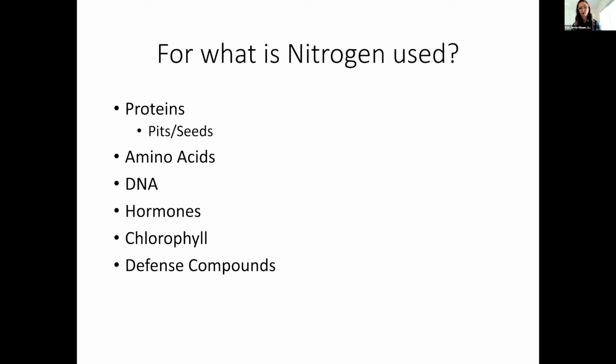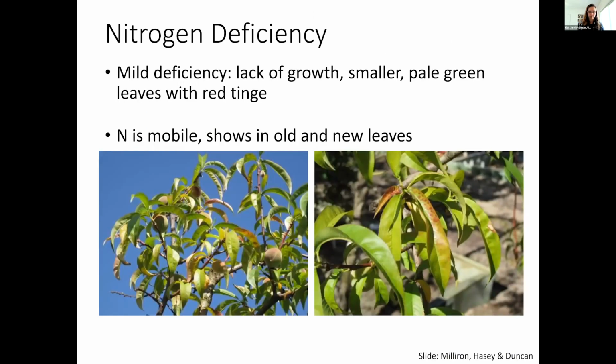Okay, so let's talk first about what nitrogen is used for. So a big draw of nitrogen is in the pits or the seeds of your fruit, the nitrogen that goes into protein in those. Nitrogen is used for amino acids, constructing DNA. It's a part of hormones. It's a part of chlorophyll, and it's a part of defense compounds. So to keep all of these works moving within the plant, to keep that chlorophyll at a healthy level so that you get good photosynthesis, and to keep our defenses up in a natural way against fungal pathogens. These are all good reasons to watch our nitrogen and meet those needs.